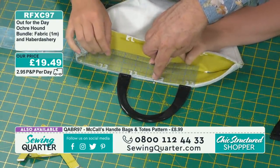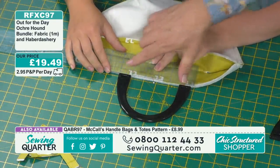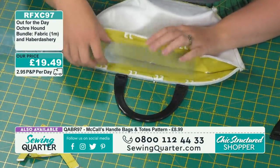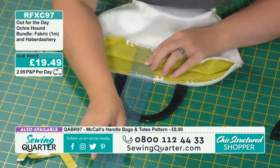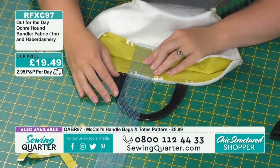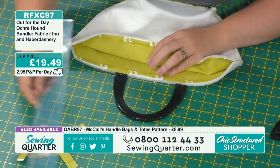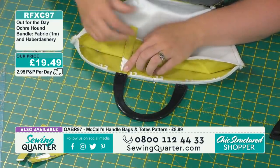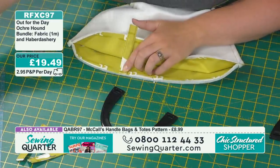Right, so make sure you've got equal amounts on either side. That pin mark there is the centre of your bag, and you're just placing the handle to make it equidistant either side exactly. Just see where that is. There. Okay. That means you want this one here. Oh, do this bit first.